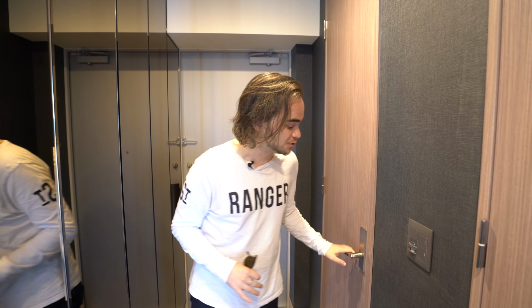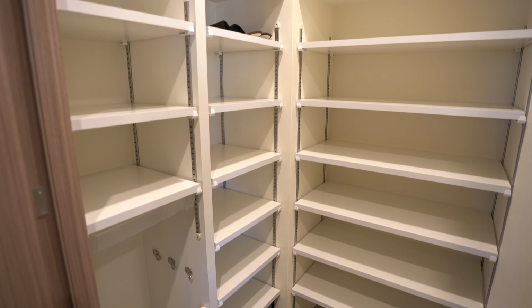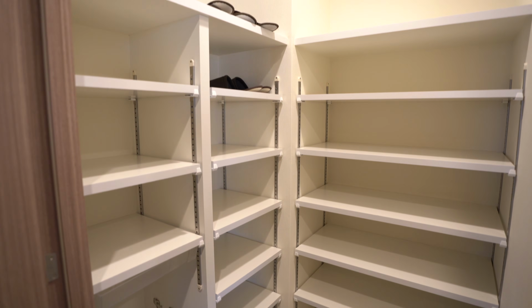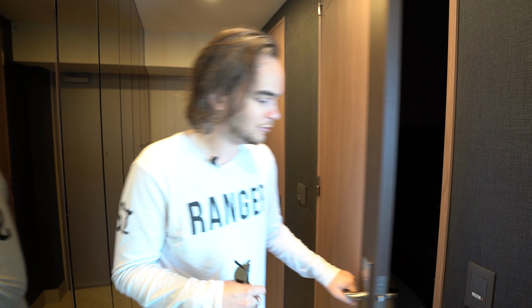Let me just first show you what we have right here. Of course, we have our walk-in shoe closet, just like the other ones. But unlike the other ones, you'll notice right away that the place is a bit more compact. Yes, when you talk about buying a building that is brand new, it's going to be a lot smaller than an older one. They don't really make things that big anymore, that's probably why.